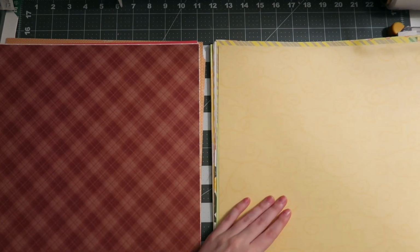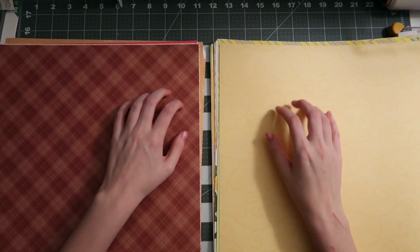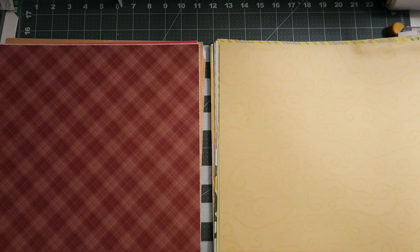So 50 papers done. Let me know if you've done a purge at any point of your individual papers. I know that a lot of you commented on the paper pad purge and talked about how you take out the ones you like from your paper pads and then get rid of the rest. I'm not super committed to doing that yet, but I think one day I will.